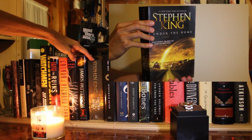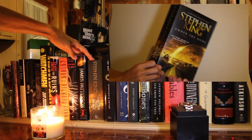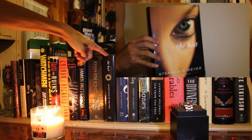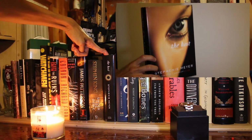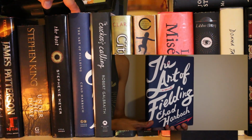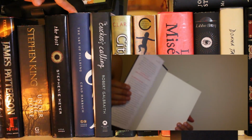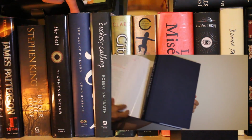And then here we have Stephen King, Under the Dome. I did a whole review on this one too. It was really good. Here we have The Host by Stephenie Meyer. Heard it was really good also. So yeah. And then we have The Art of Fielding by Chad Harbach. I don't think I did a review on this, but I really enjoyed it. It's really good. I read it at the end of last year, which was really nice.